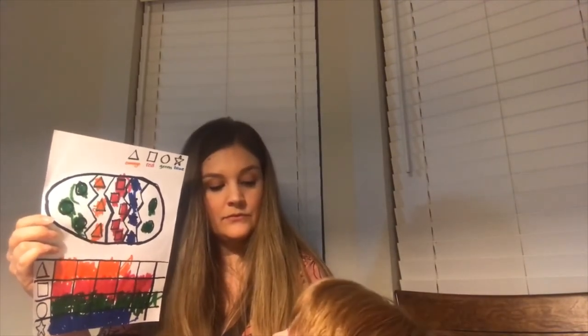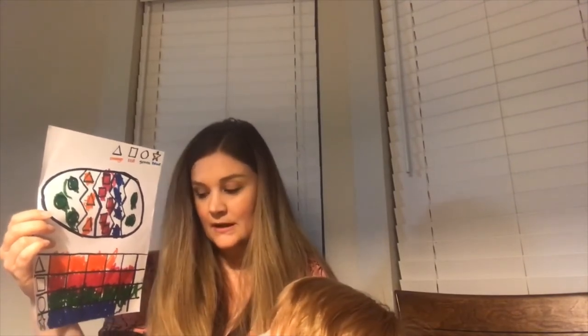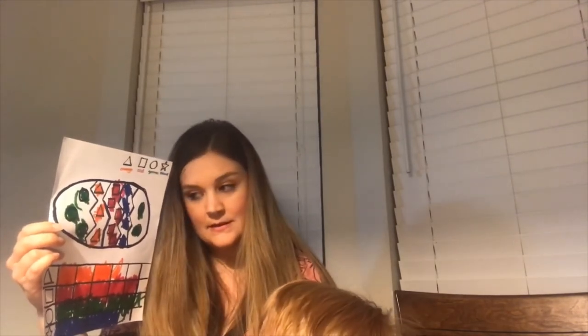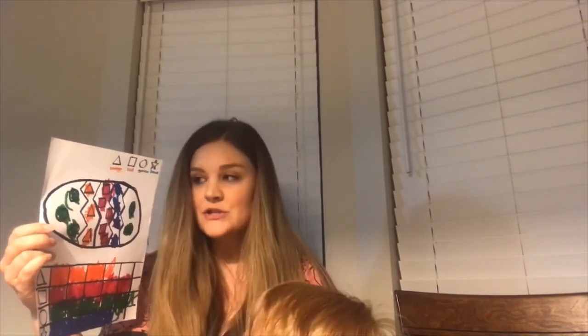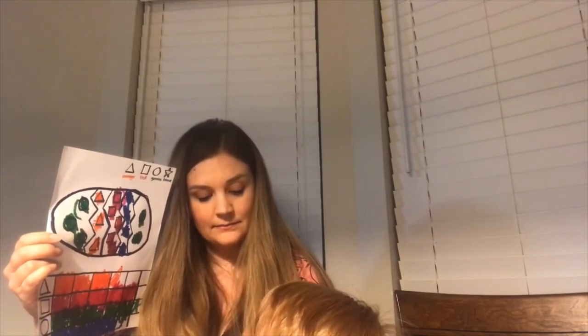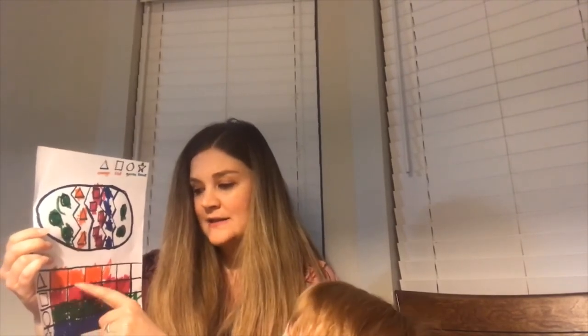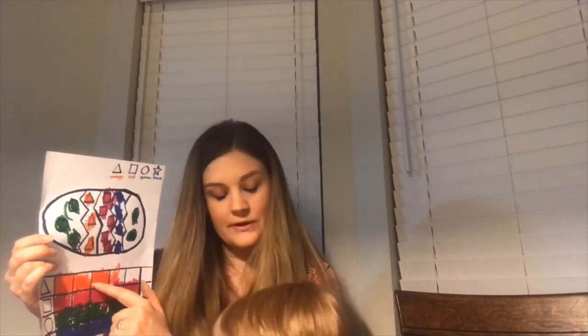Which one has the least amount? Circles. I thought the circle had the most with squares. How much is squares? What has the least amount of shapes on the egg? It'd be the triangle because there's only 3 triangles. 1, 2, 3. Since 3 is less than 5, and that's how much the squares and circle have, and then the star is 4, and 4 is more than 3.